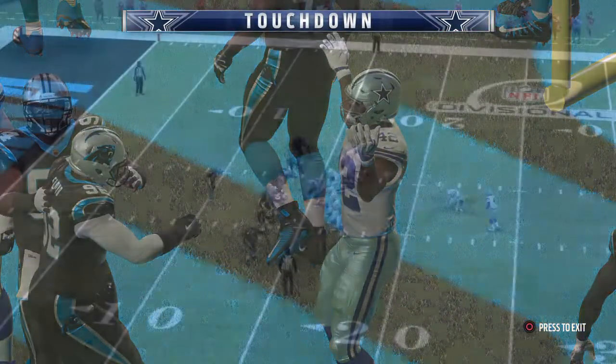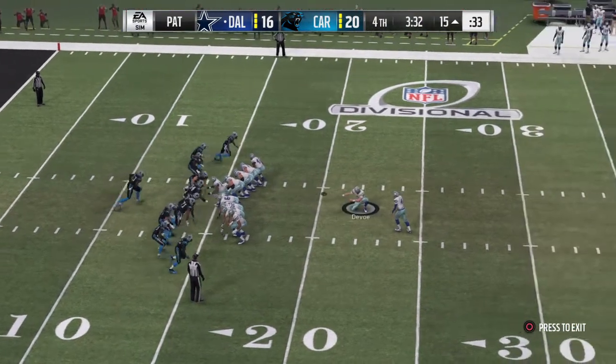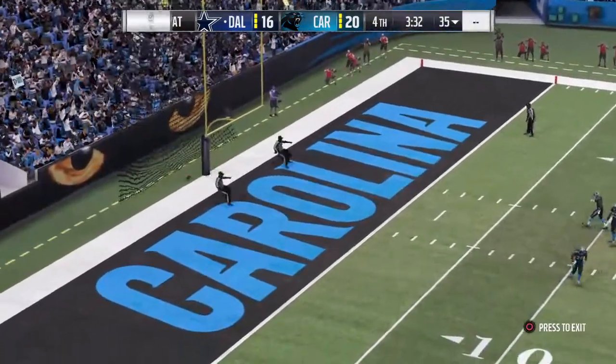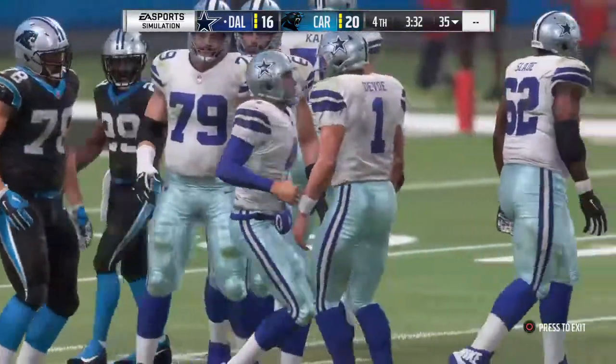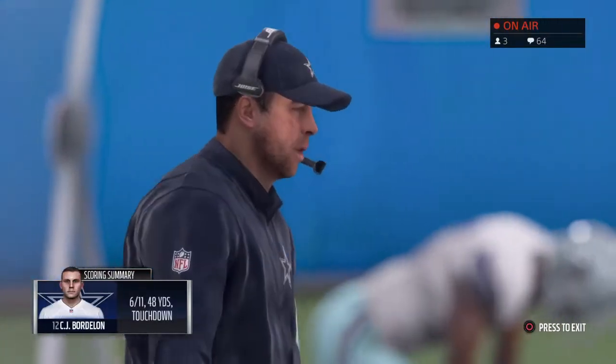1st and goal. Forget running the football. Forget establishing anything. Just put it in the end zone with a pass for a touchdown. Oh, yeah, I guess that's the definition of catching the defense off guard there. They weren't expecting that. And that totally goes against type, doesn't it? When you think 1st and goal from the 1, you're thinking running play.